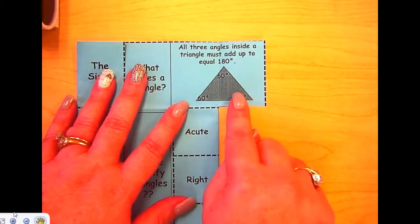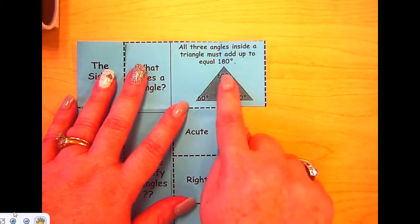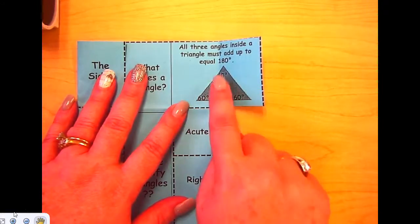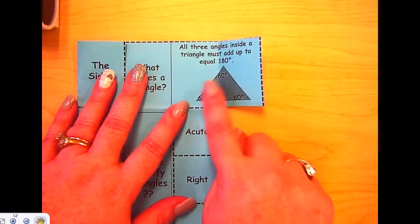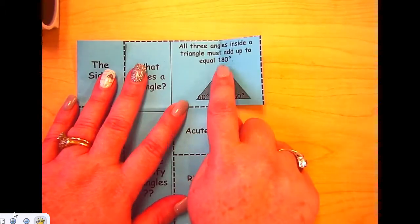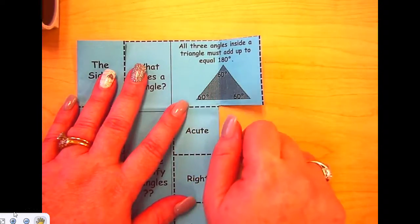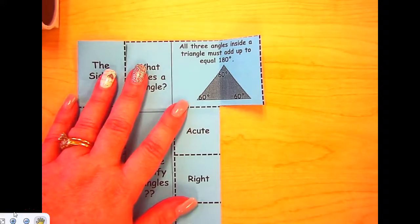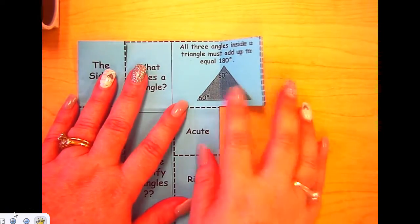So 60 plus 60 plus 60 is exactly 180 degrees. Now, they're not always the exact same size. This is an equilateral triangle, which means all sides are equal and all angles are equal, but it won't always do that. But this is the math that we need to know. The angles inside always have to equal 180 degrees. What else is 180 degrees? What have we been doing with all of our other? A straight angle, right? A straight line is also 180 degrees. And I'll try to show you that tomorrow.